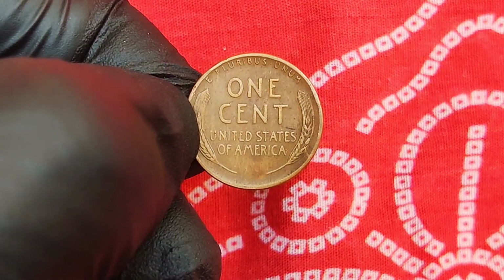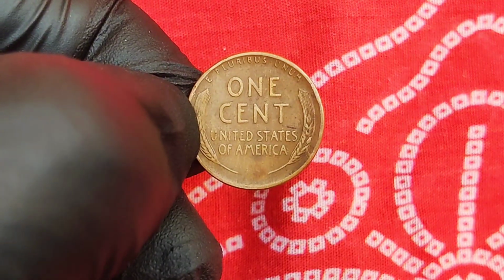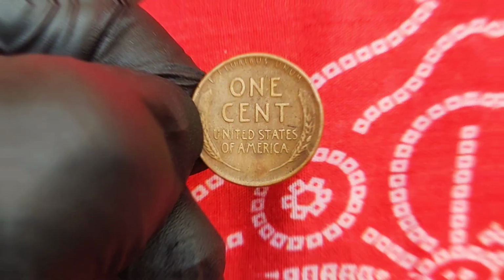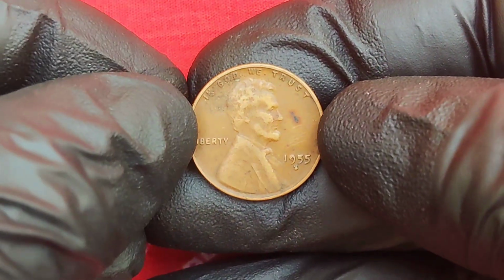On the reverse, the wheat stalks still stretch high, symbols of growth and abundance, even as that green hue wraps them like ivy on an ancient wall. This isn't damage, it's character. It's proof that your coin has lived.